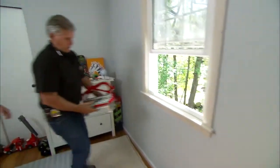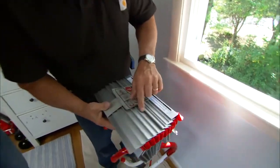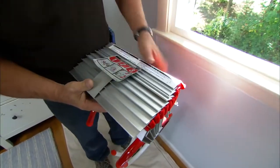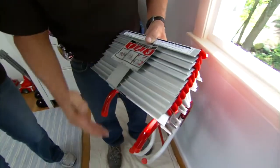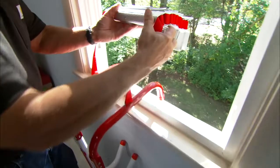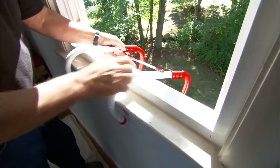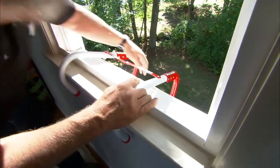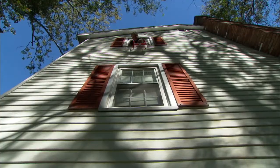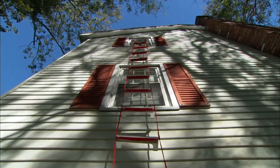This is a portable fire escape, and it's a ladder that folds up. These are the rungs right here. So when you pull this cord when the ladder is outside, it'll open it up, getting the ladder all the way to the ground. So you take it, you put it out the window like this, drop it out, hang it on the windowsill, open it up, reach out, and pull the cord. That seems like a pretty good idea. It is a good idea.